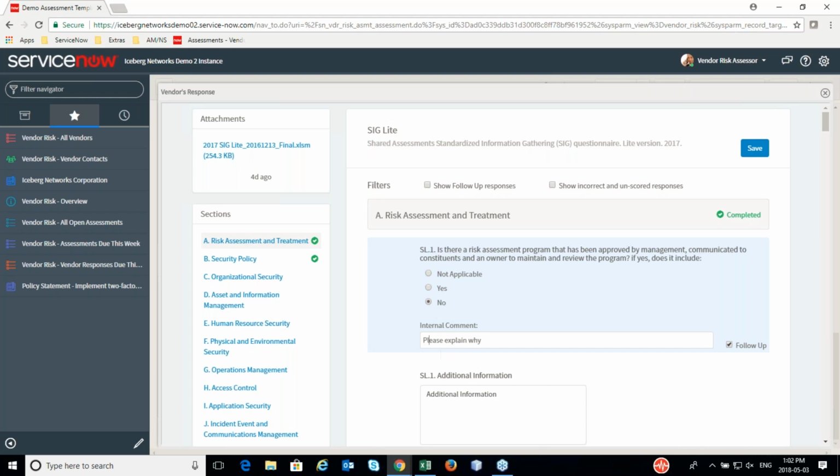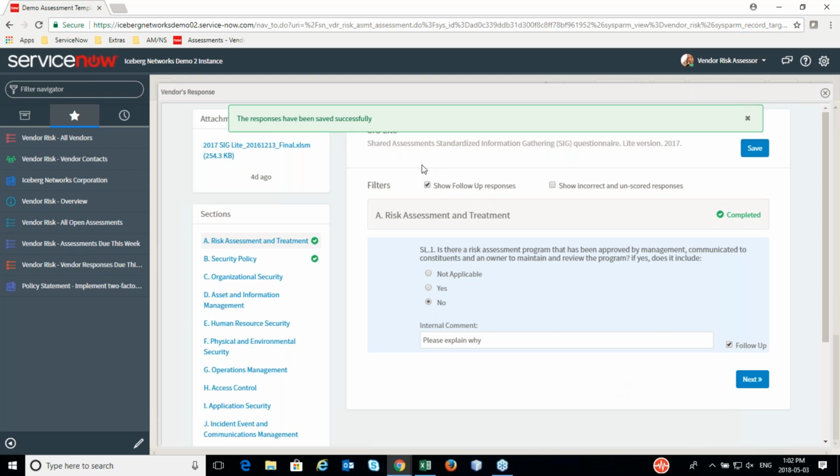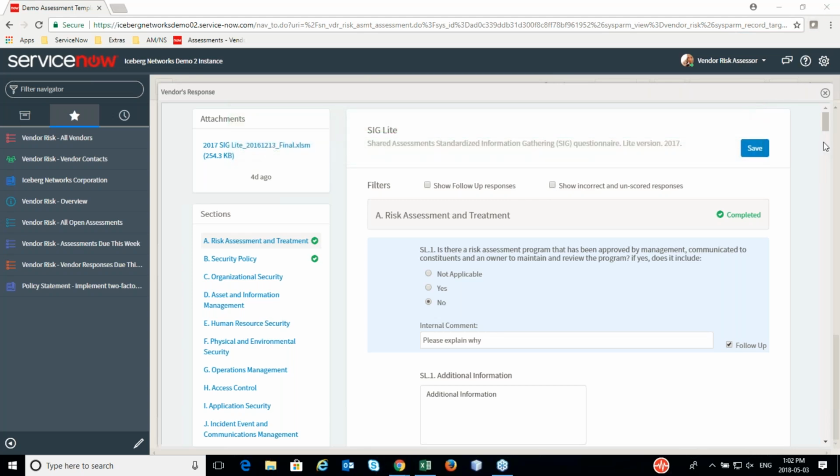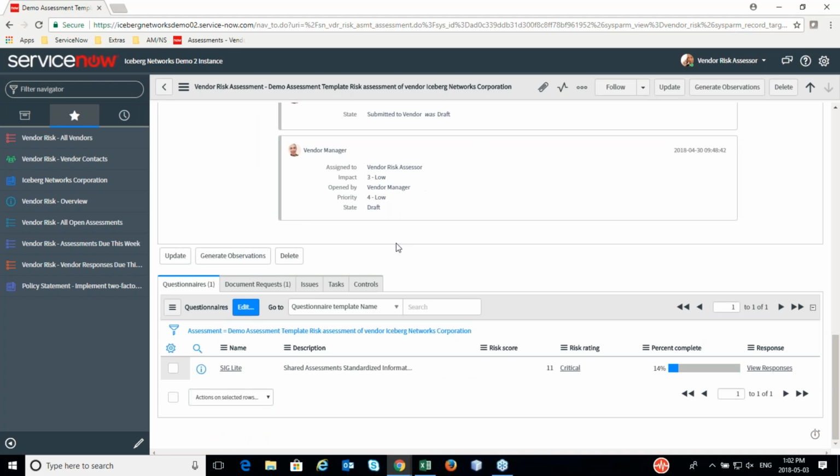And once we put some comments in here, we can save this, which will save any of our responses. We can show follow-up responses only by a couple of quick filters up here, so it filters out anything else. And we can also filter by incorrect and unscored responses. So in this case, we're going to get a lot that's returned, but we can simply click it and see which ones were not answered or which ones scored inaccurately. So let's save this and we'll navigate out of this one.